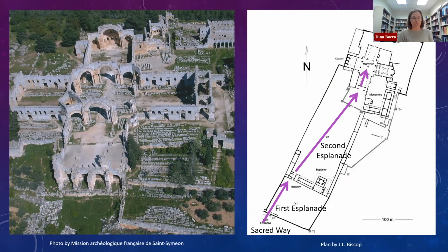So on the plan on the right, I've indicated with purple arrows the path of the visitor. The visitor would depart Telenesos. They would have traveled up the sacred way. Then they would have passed through the main gate. So here we're on our plan. They would then go through the first esplanade, through a second passageway, through a second esplanade, and then enter the southern arm of the church. And at this point, they would reach the column.